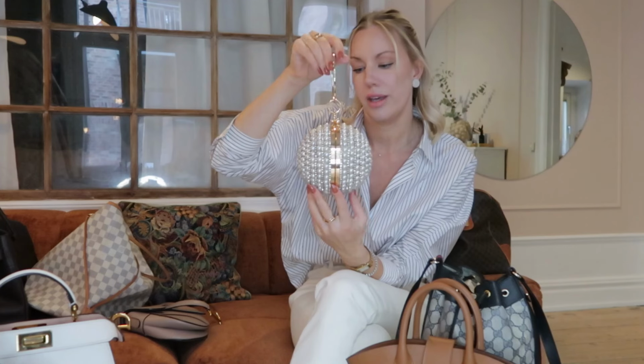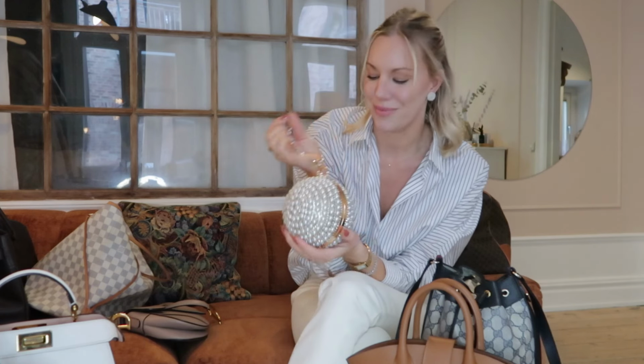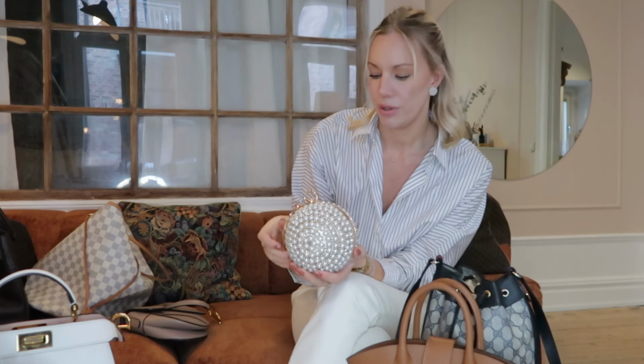And then I have one last evening bag that I bought 2 years ago for a wedding. This bag is so much fun. I think you've seen me style it in a lot of videos. I wore it last time at New Year's Eve. It's not a bag that you wear that often. It's very statement, but I wore it at that wedding and I got so many questions and compliments about it.